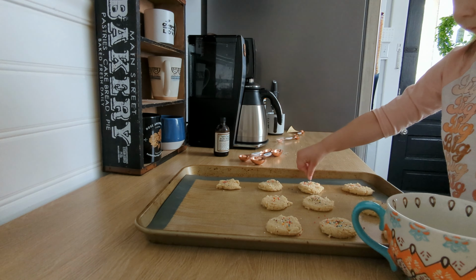So we finished these up in the morning, and then we had a little tea party when Derek came down for his lunch break. And now we know a little bit about almond flour.